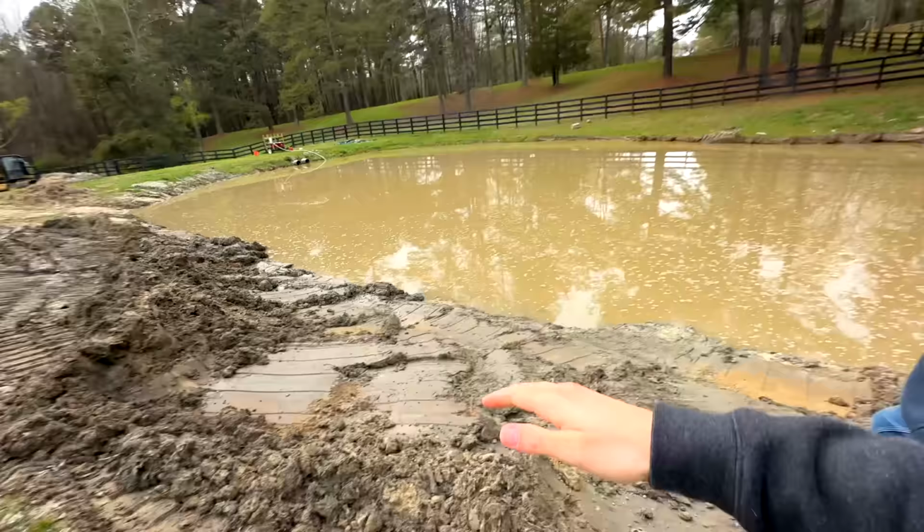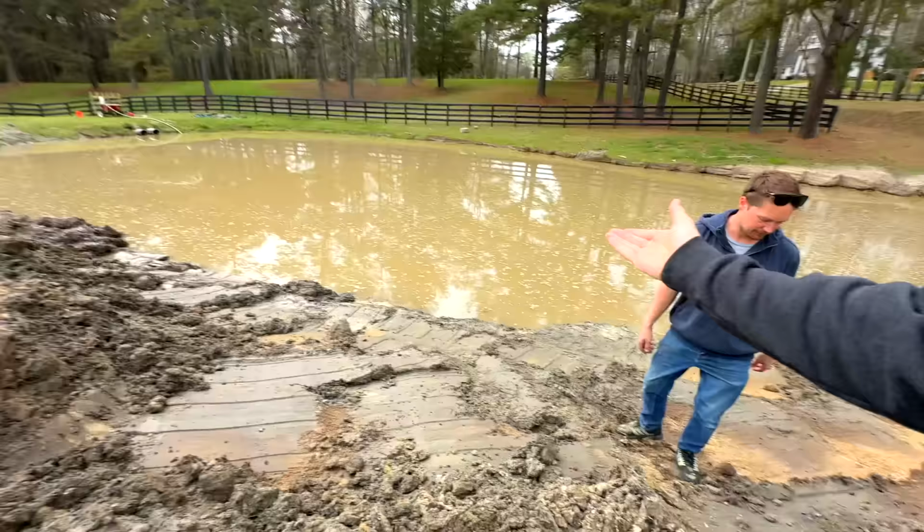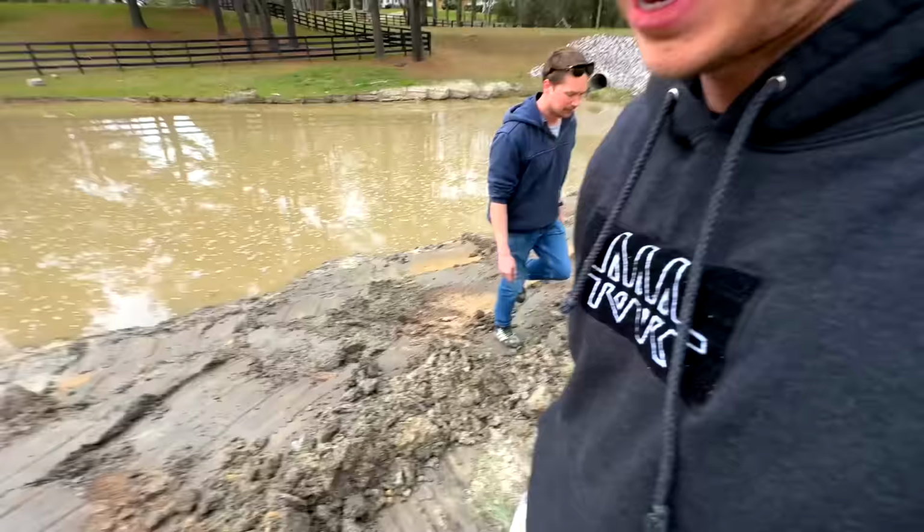There's actually a pond here. And it's actually full of water too. So yeah, the whole thing, my heart is pounding, so I'm taking a break.